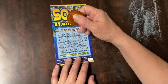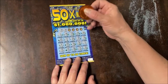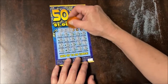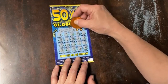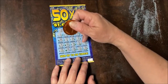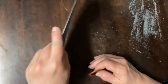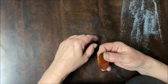Okay, let's go with the first winning number, which is 19. And no 19. Okay, next is number 30. No number 30. Okay, next is number 2. No, number 2. 21. No, number 21. Number 10. No, number 10. And the last one is number 27. No, number 27. We are already 2/3 through the book.